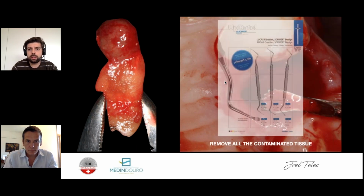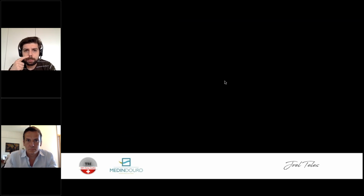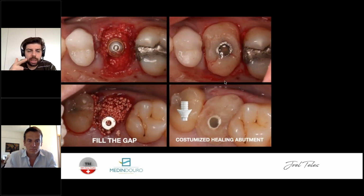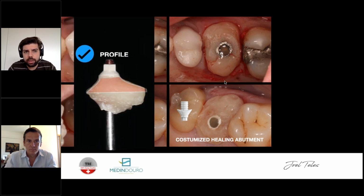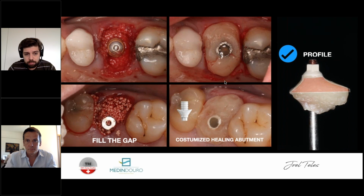So here you have the curettes that we are discussing. We got asked a lot about what material was used to create these individualized inlaying abutments, and it's flow composites. That's it.